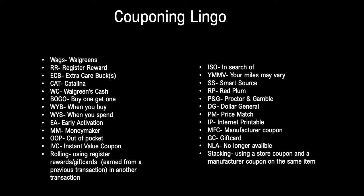Alright, so first up is the couponing lingo. This is just some of the main things I came up with. Obviously, there's a bit more, but they're not used as often. I think these are the big ones that you definitely need to know and understand when you're jumping into the whole couponing community. So, WAGs.